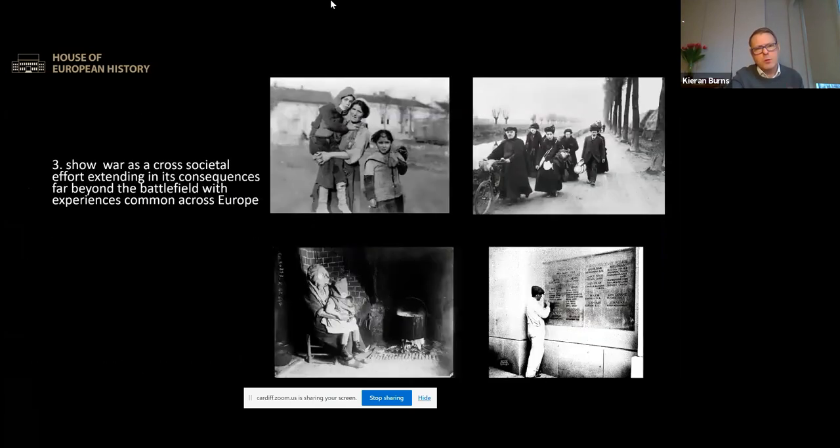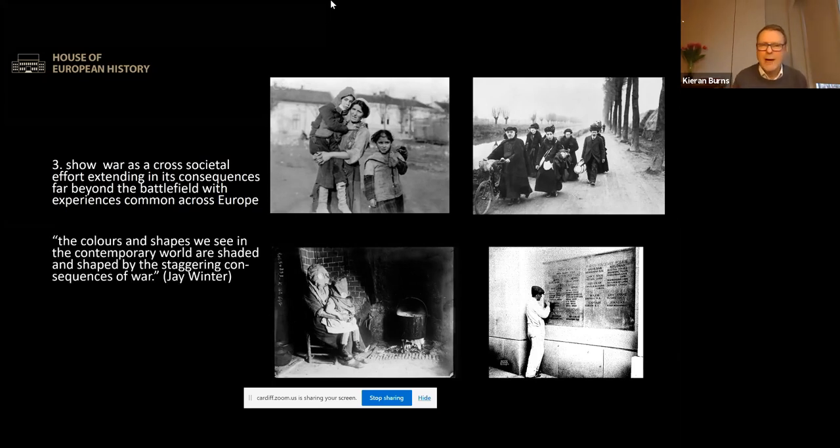The third approach to war is to show war as a cross-societal effort, extending in its consequences far beyond the battlefield, with experiences common across Europe. So we have common themes which transcend national boundaries, and we illustrate them with different case studies and examples from different national contexts. That interaction of seeing the individual and local with the transnational creates quite an interesting counterpoint. Again, referring to Jay Winter, of course, we can't talk about war without talking about Jay Winter, who has been a good friend to the House of European History as well. The colours and shapes we see in the contemporary world are shaded and shaped by the staggering consequences of war, and, doffing the cap to the Imperial War Museum, which said it very simply, war shapes lives.